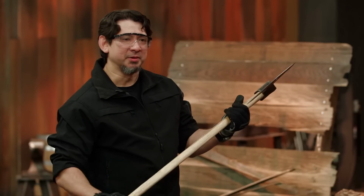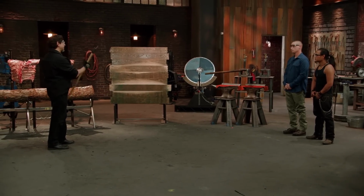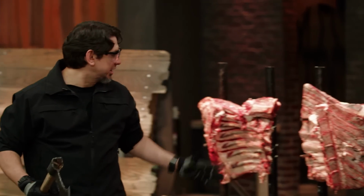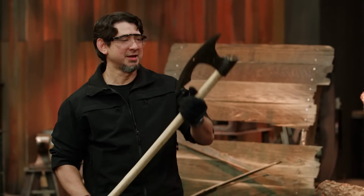The handle's a little slippery, so first couple of tries, it was slipping off. I had to make sure that it didn't fly off my hand. You cut about 3 and into the 4th bone. This, I believe, is a killer. Good job. Thank you very much.